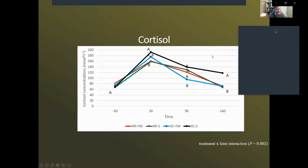When we looked at cortisol, a stress hormone, at the beginning, at minus 30 prior to the start of the trial, they're all at relatively the same level, as they should have been. And then we look at 30 minutes post-castration and docking. The black line would be the surgical castrated with saline, and it had significantly higher cortisol concentrations than any of the rubber ring castrated. And then the blue line, which would be surgical with Banamine, was intermediate.